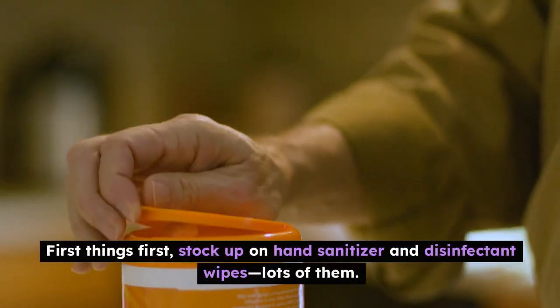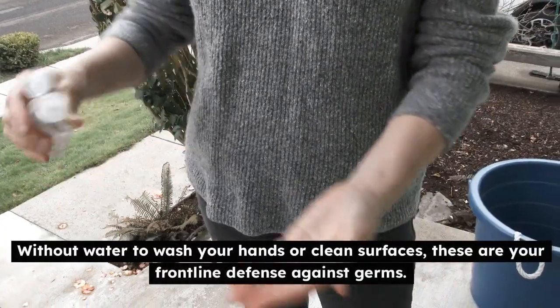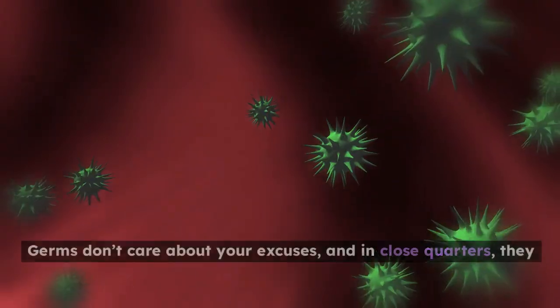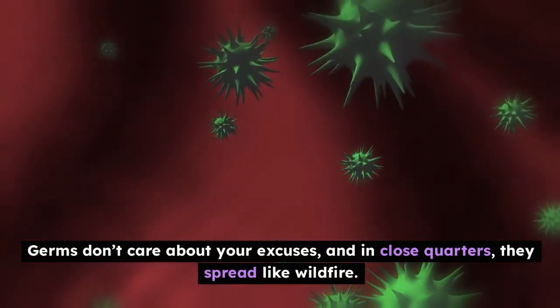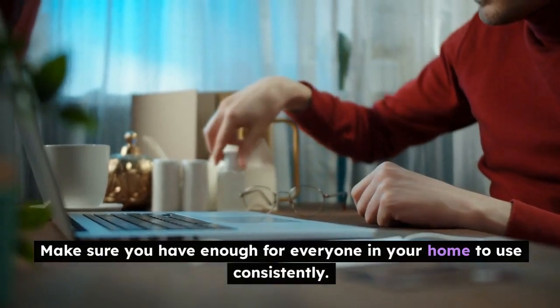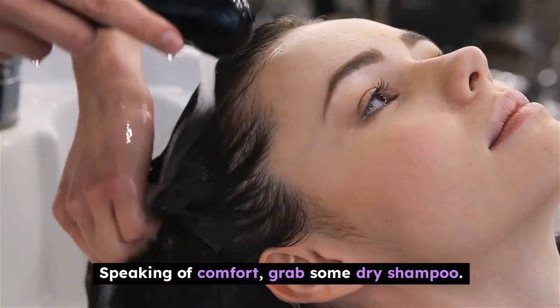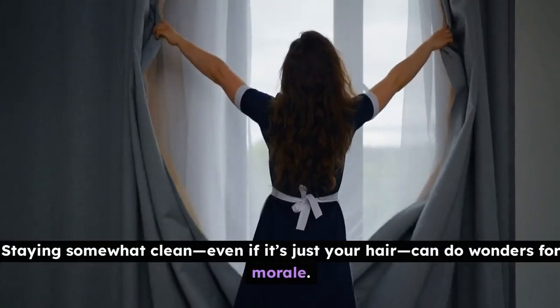First things first, stock up on hand sanitizer and disinfectant wipes, lots of them. Without water to wash your hands or clean surfaces, these are your frontline defense against germs. Germs don't care about your excuses, and in close quarters they spread like wildfire. Make sure you have enough for everyone in your home to use consistently. Speaking of comfort, grab some dry shampoo. Staying somewhat clean, even if it's just your hair, can do wonders for morale.